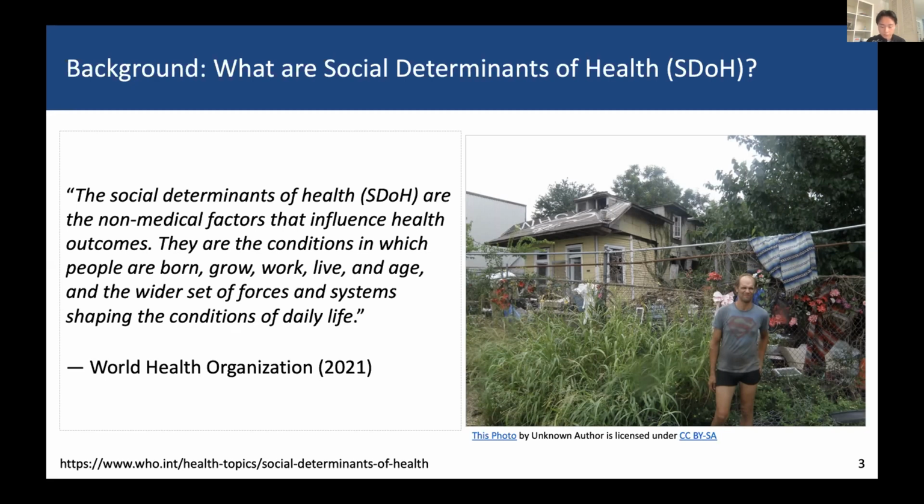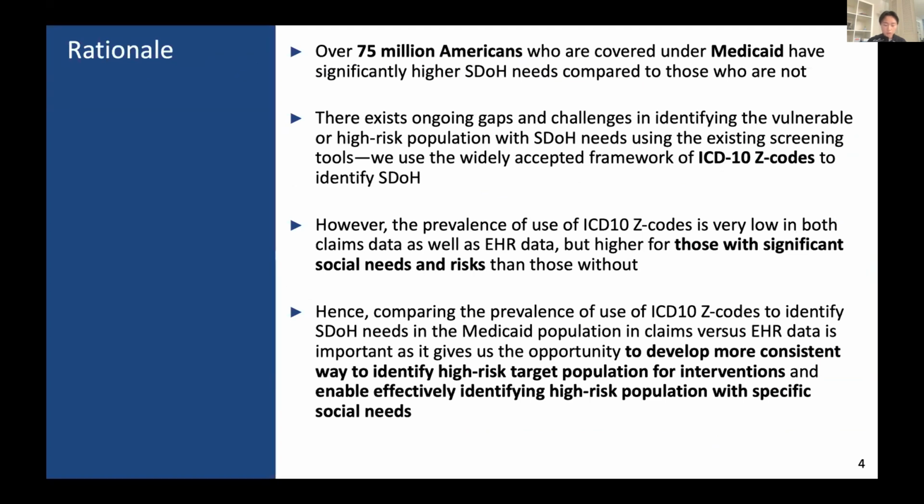Since the Medicaid population, over 75 million of America's poorest and most vulnerable, have significantly higher SDOH needs compared to other patient populations, it is unsurprising that a growing number of states are implementing tools to capture SDOH in their Medicaid population, while also developing and incentivizing interventions to address some of these SDOH needs, including covering community-based services and integrating SDOH in performance measurement and managed care rate setting tools. However, there are ongoing gaps and challenges in identifying the vulnerable or high-risk population with SDOH needs using these existing standardizations, and in what constitutes SDOH and how to classify these factors.